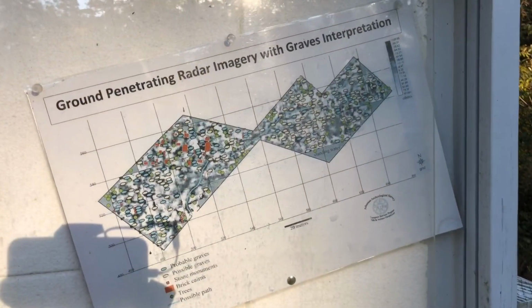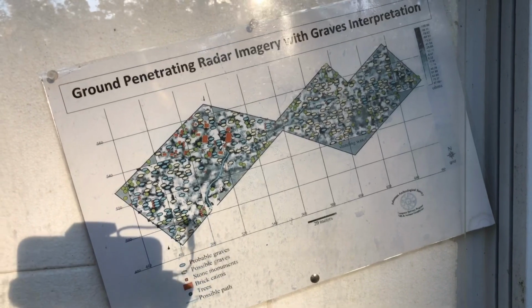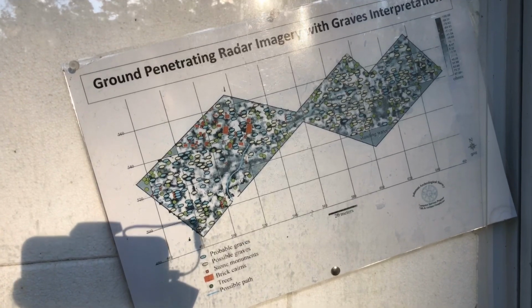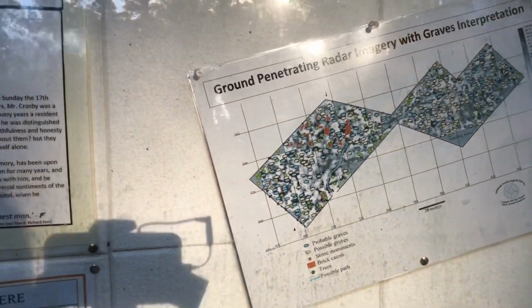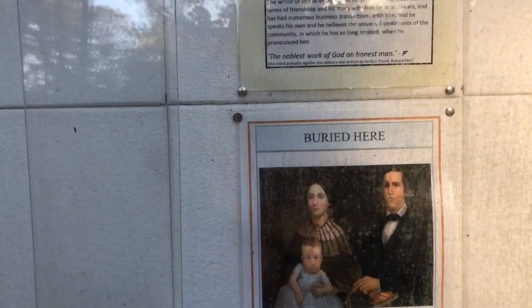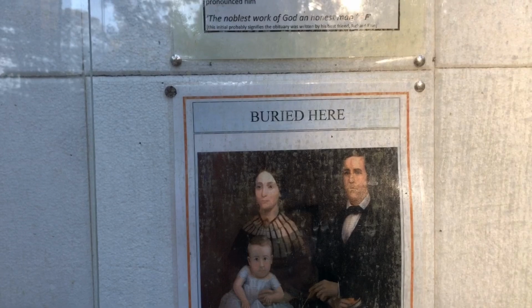Apparently they did a ground penetrating radar imagery of this cemetery, and those spots there are probable graves and possible graves, and there's pictures of where the monuments are. Pretty neat. And then Joseph Crosby is buried here. We've got his obituary. Sarah Virginia Sanders Garland and Augustus H. Garland.